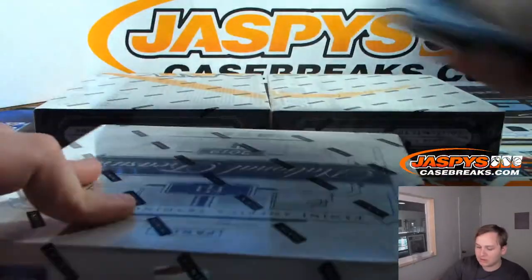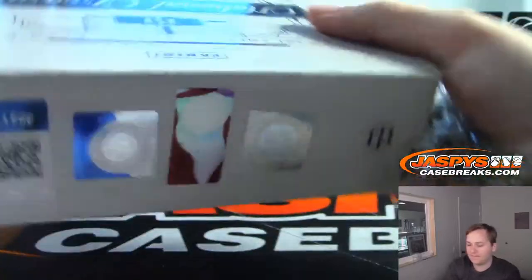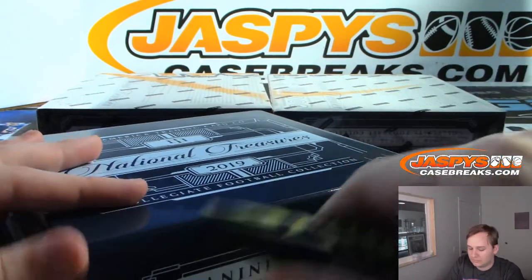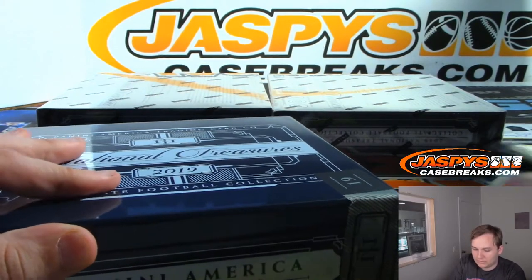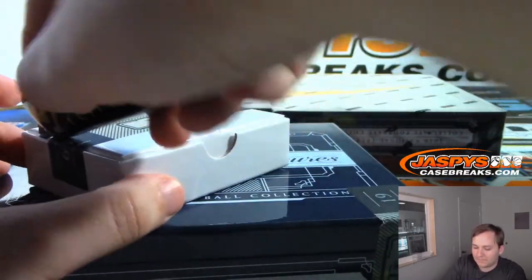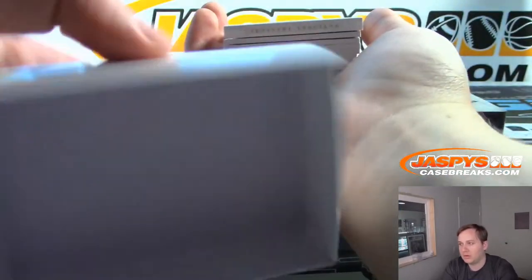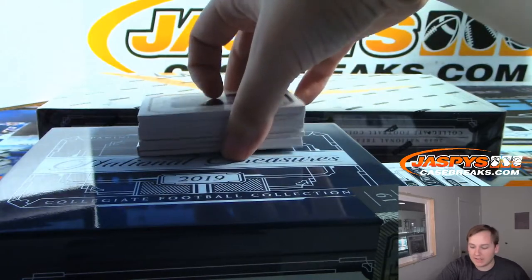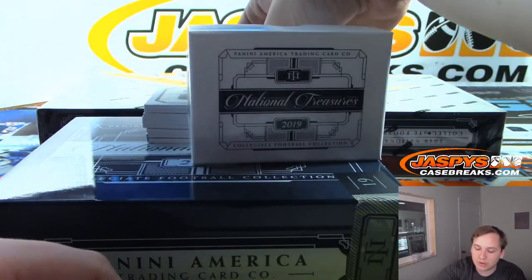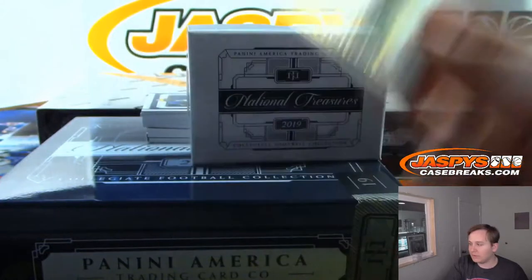Box two, good luck. All right, so right now is NC Collegiate. Nothing else sold out after this, so if you guys want to keep breaking, let's sell something out. NT Baseball, Tier 1 Baseball, maybe Gridiron Gems. Let's do something. 2 of 10, Saquon Barkley, New York Football Giants.